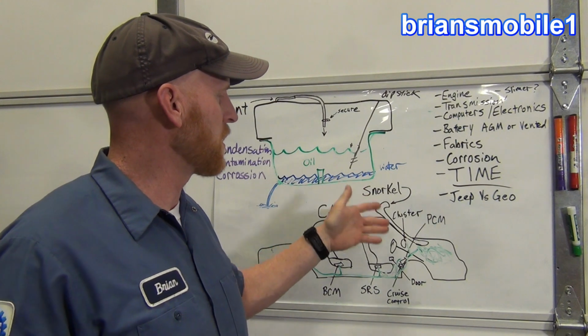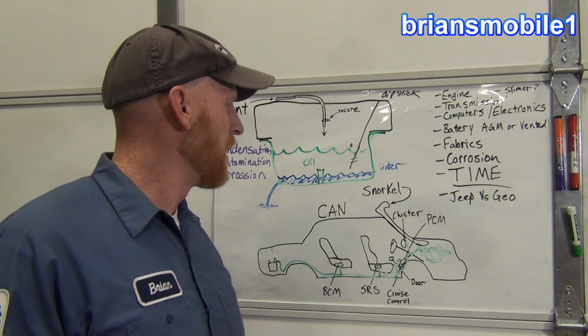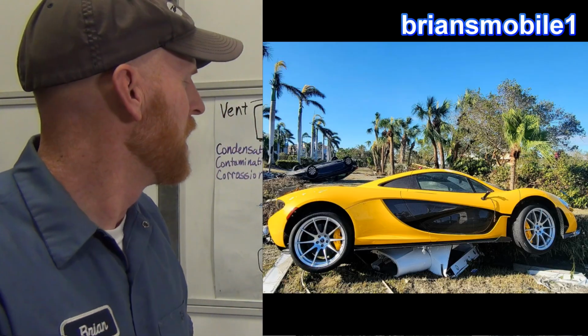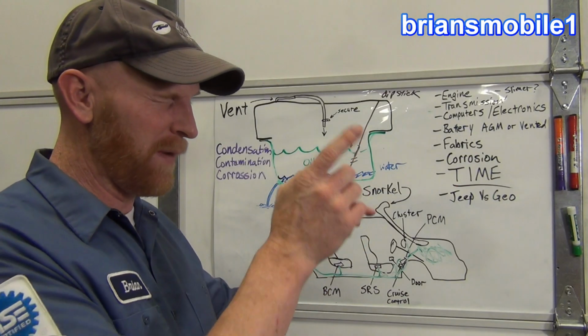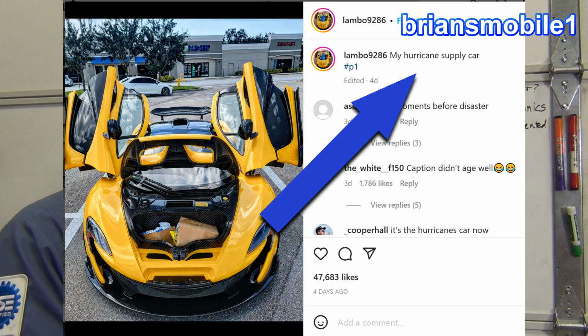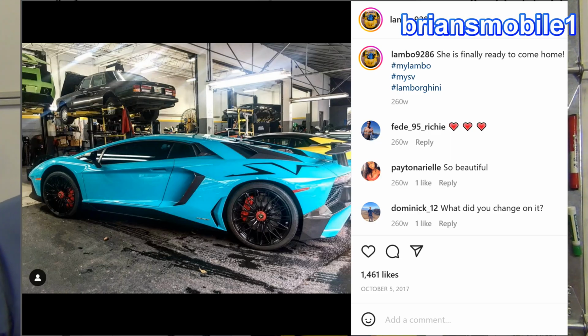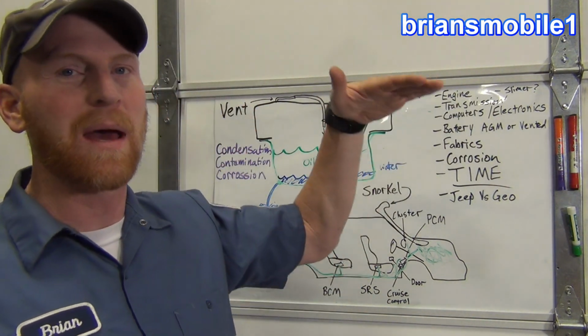There's a lot of things that you can do if you know that you have to evacuate and you want your car to be secure. I see this McLaren P1 blowing up Instagram where everybody's posting it in the water, and in previous posts, the guy puts in there hurricane supplies. He knows a hurricane's coming, and in a previous post, his car's at the shop. Basically, if you were to have your car up on a lift, as long as the roof of the building survived, it wouldn't matter what the flooding is, it's up out of the water.